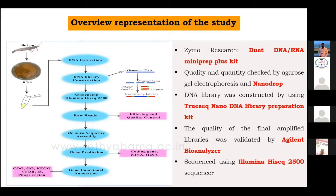After assembling the data, I can do gene prediction. In this gene prediction, I have predicted protein coding genes. What are the protein coding genes present in this genome? After that, rRNA and tRNA, followed by gene functional annotation, also predicted by using Clusters of Orthologous Groups, Gene Ontology, and Kyoto Encyclopedia of Genes and Genomes, virulence factor database, insertion sequences, and prophage regions. So all this genomic characterization I have done in the Vibrio genome.